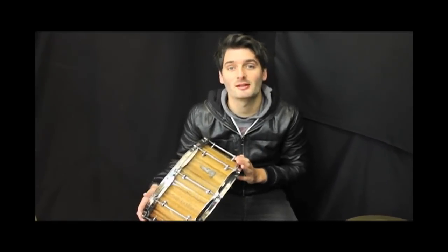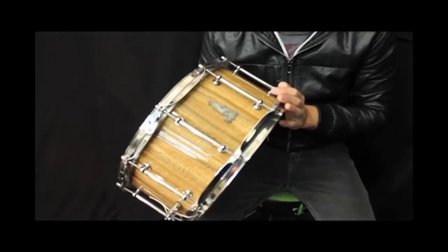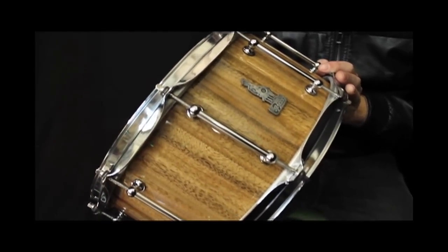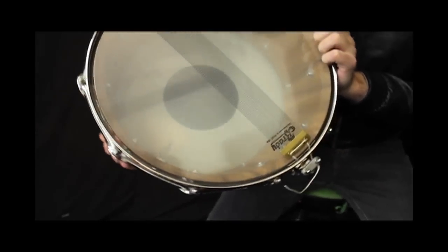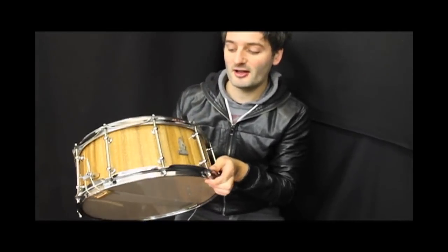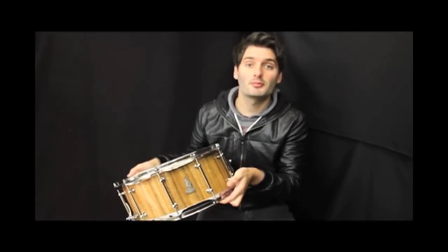I want to show you this really gorgeous snare. It's a 14x6.5 lemon scented gum block snare. It's absolutely stunning. It's in a lacquer finish, so it's absolutely beautiful. And you can see underneath it's the block. And the model number is LSG-001. So this is the first lemon scented gum block snare that was produced.